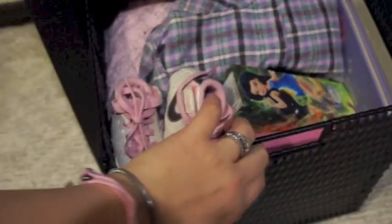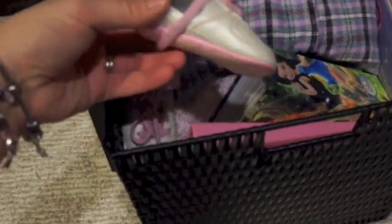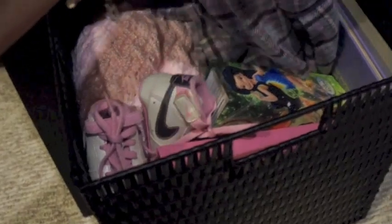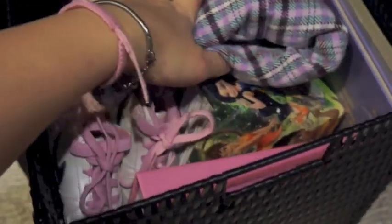So for my kids, I kept their first pair of shoes. I've got the outfits they wore home from the hospital, a few different things. My daughter wore this coat when she was a baby and I loved it, so I kept that. And again, some pictures and knitted blankets and things like that.